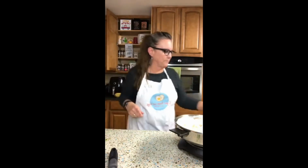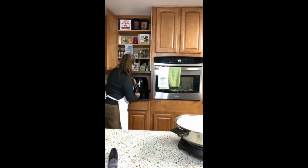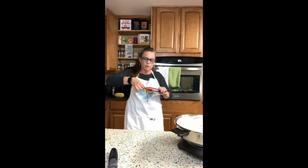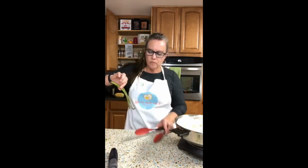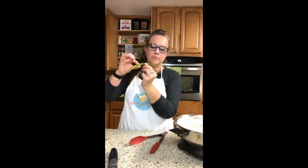But let's try the asparagus real quick. Again, this is one of John's favorites. You can also make, let's get a couple of them out. They're not too hot. You can also make this bacon wrapped, and we have a recipe for bacon wrapped asparagus already on the website. But the tips are crunchy. Let me see. Hopefully you can hear it. You hear that?